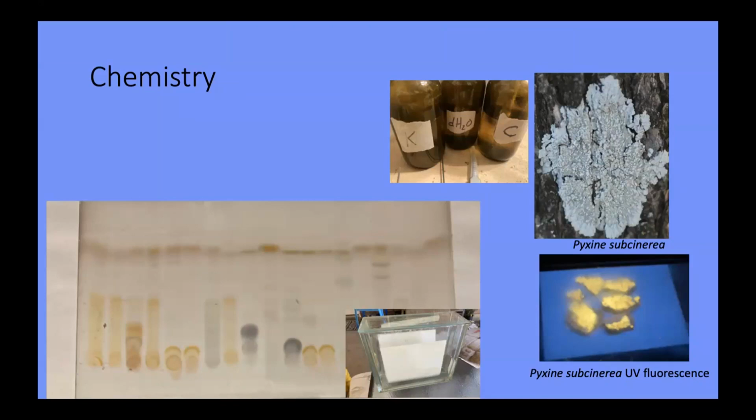However, sometimes you have specimens that are UV fluorescent, and so you need a UV cabinet. That pyxene, that gray in a UV cabinet, I took this picture with my cell phone, it's just bright yellow gold in the UV cabinet. And then we do a lot of thin layer chromatography. And so this is a profile of several different species in the genus Parmotrema. And so you really need to have all these tools available to you to identify lichens properly.